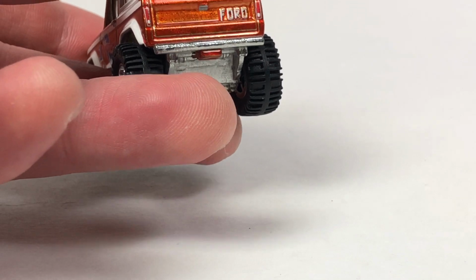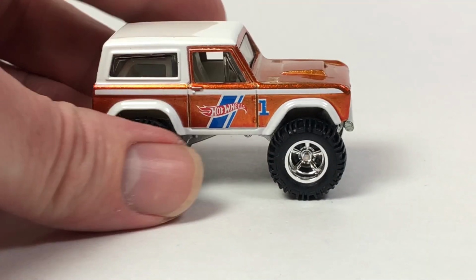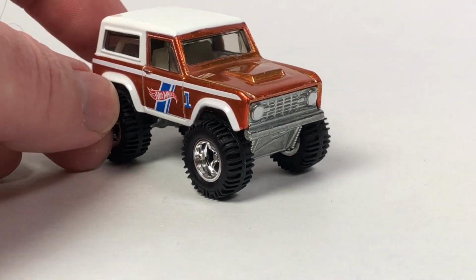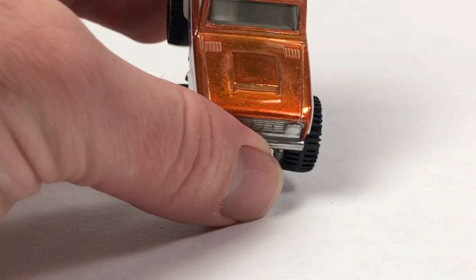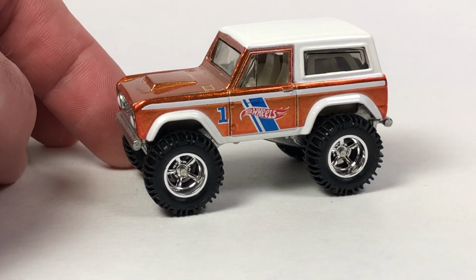And this one's actually really nice. It's got nice details. It's got the Ford logo on the back. It's got the white top. It's got that Hot Wheels logo on the side. You do have painted headlights. Of course, it's metal body, metal base, and you got the big rubber off-road tires. I think it looks actually very well.